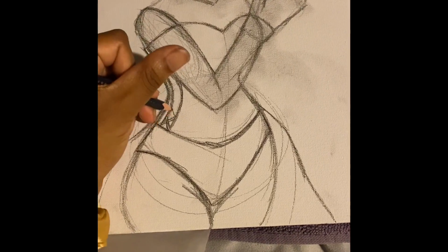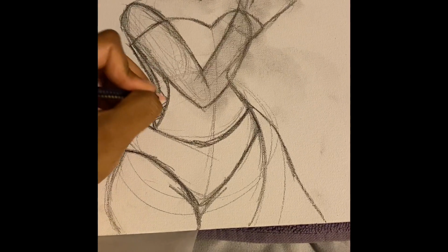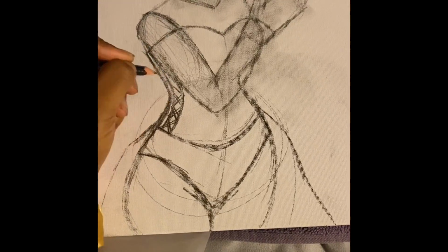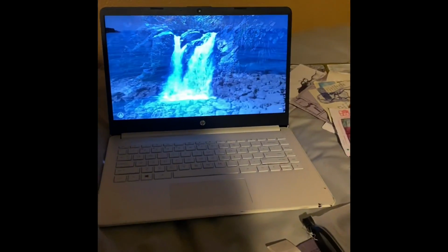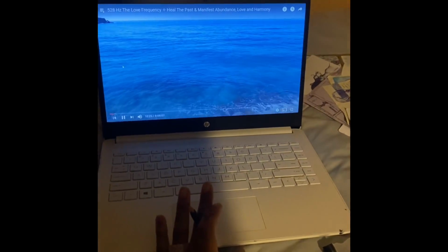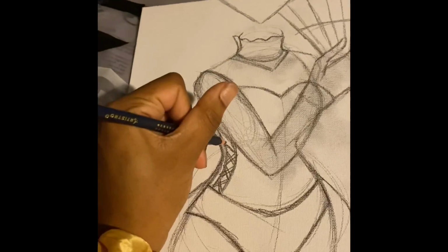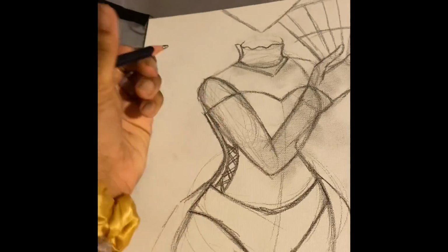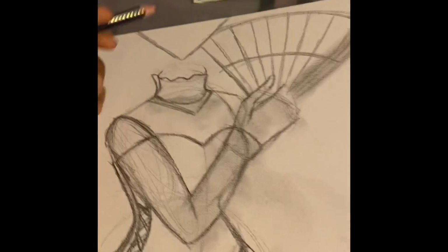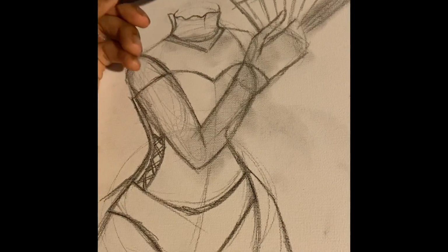I have to have a good mindset, a positive mindset, because all my drawings are filled with positivity. I'm listening to motivational music. This is the love frequency music. So I keep that on in the background to make sure all of my art gets that love and that positive energy, because I do pick up on energy.